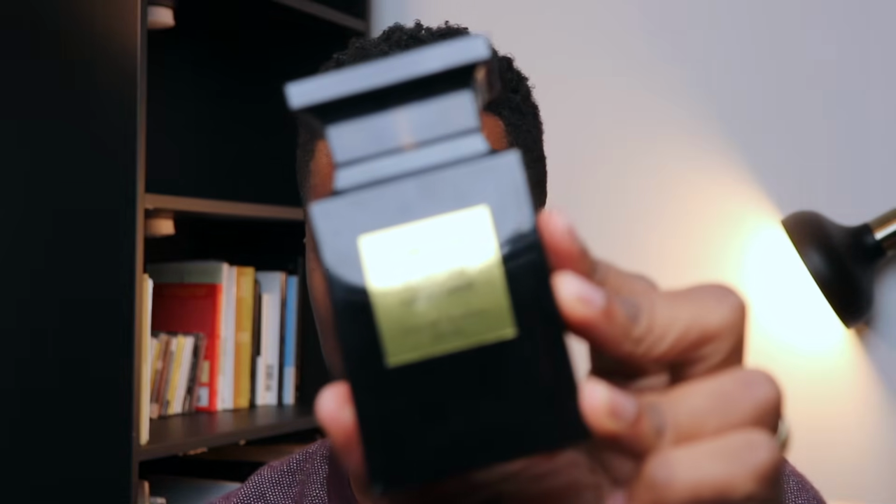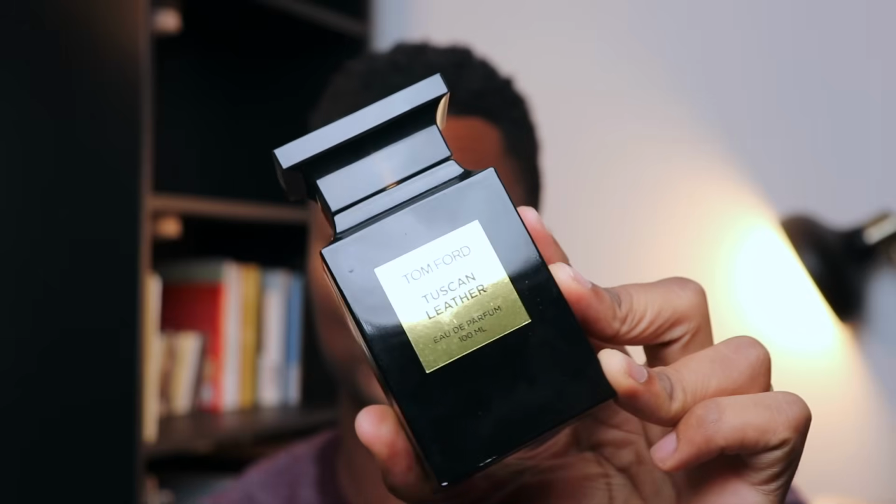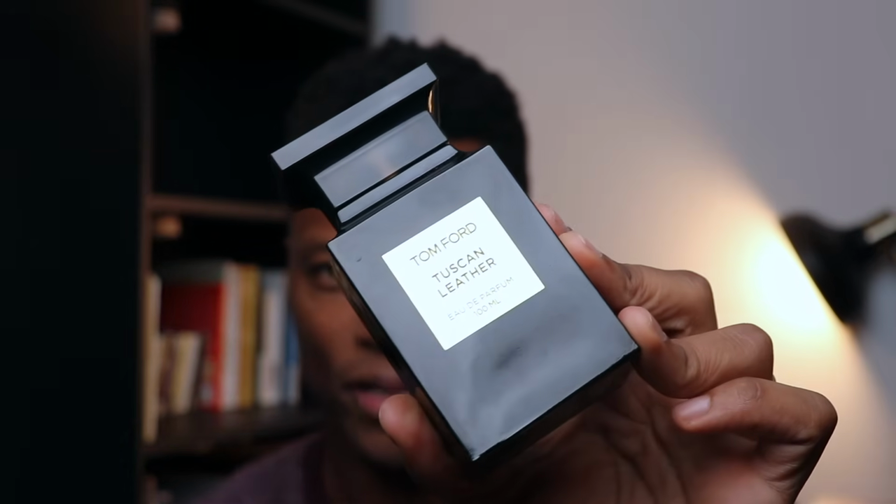I've always been intrigued by Tuscan Leather. I didn't love it at first, but I didn't hate it. I was just very intrigued by it. Now I really love this stuff, and I think it's great for fall. Let me know if you dig it.